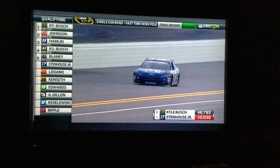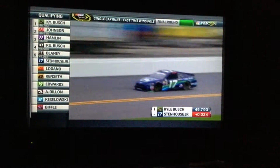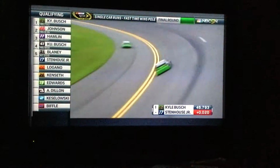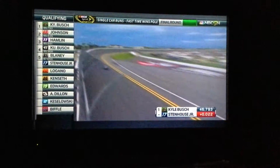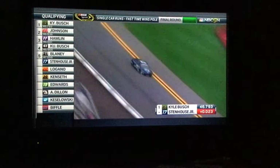Now Ricky Stenhouse Jr. down the back stretch, a little bit higher, away from that yellow line as you had mentioned earlier, Jeff. Not making the track as small as he could, but at the same time not scrubbing any speed off coming out of turn 2. But running in the red right now in comparison to Kyle Busch. He's not going to beat Kyle Busch. He's not going to sit on the pole today, but still a solid run for this team.